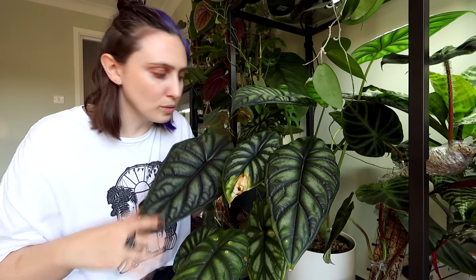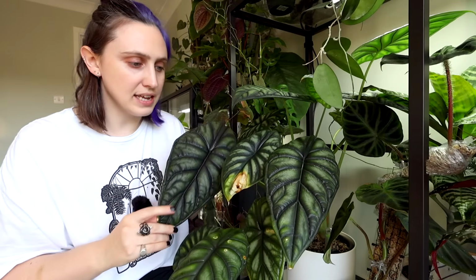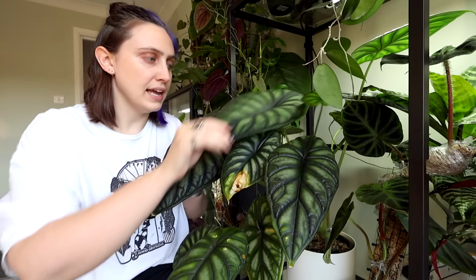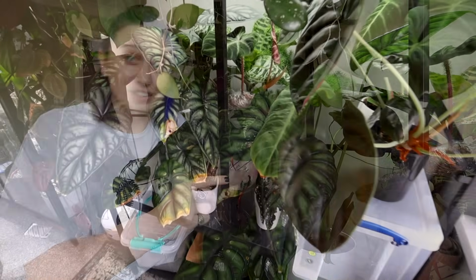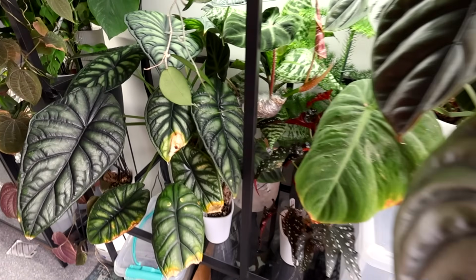It's one that lives outside of my cabinet where a lot of the other alocasias I have live. A lot of them prefer the sort of higher humidity, whereas my dragon scale is just like totally chill being out in my house, and it still grows like quite large leaves that are really, really beautiful. So I had to go with that one.